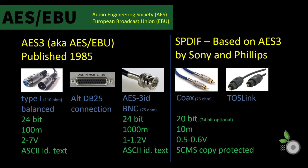BNC connector variant. The data carried by AES EBU is no different than that transmitted by SPDIF, the Sony Philips digital interface, which was based on the AES-3 standard for home applications. SPDIF is defined as a 20-bit interface, albeit some applications go as high as 24-bit provided it is supported on both ends. The big difference is the distance with SPDIF, which is limited to 10 meters, and the signal can be SCMS copy protected. While these interfaces are similar, a converter is necessary to connect AES-3 to SPDIF signals. The general consensus is that the differences between these standards is not audible in most cases.